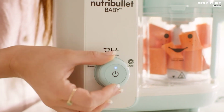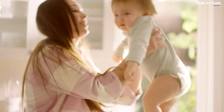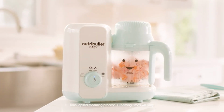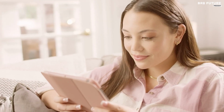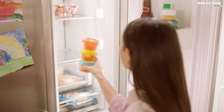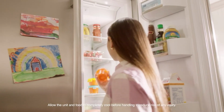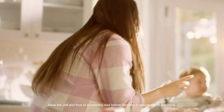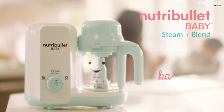Whether you prefer silky smooth purees or chunkier textures, the 3 blending functions offer versatility and control. Plus, the pre-programmed Steam Plus Blend cycle allows multitasking while ensuring your baby's food is prepared with care. Crafted with love, the system enables you to create fresh, delicious meals from wholesome ingredients, giving you peace of mind about what goes into your baby's diet. And cleanup is a breeze with dishwasher-safe components and an easily wipeable blade. Simplify your baby food preparation journey with Nutribullet Baby Steam Plus Blend.